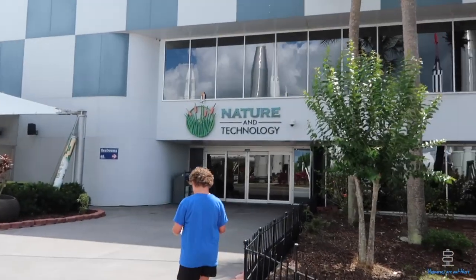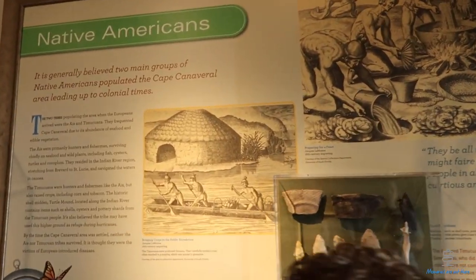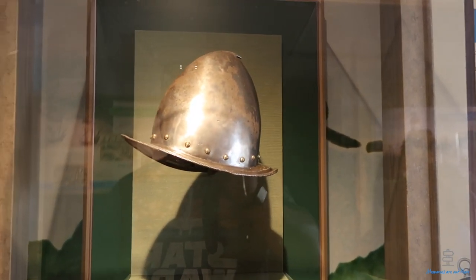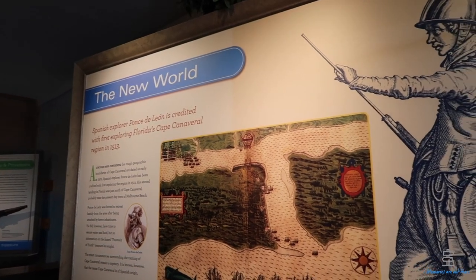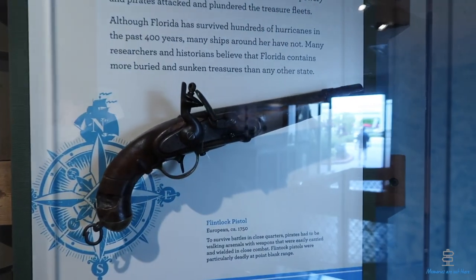Nature and technology. Oh. Native Americans. The Spanish soldier's helmet. I don't think I could fit my head in that. Ponce de Leon. The New World. Pirates and Privateers. A flintlock pistol from 1750. Whoa. That's old.